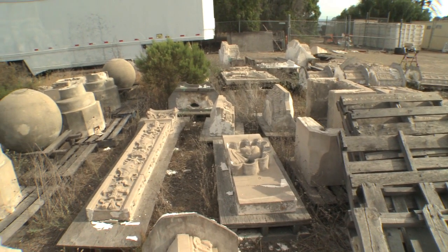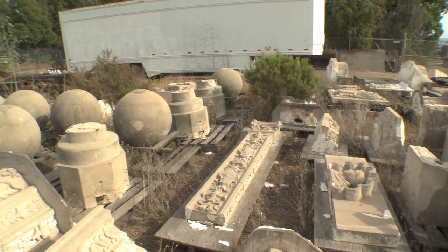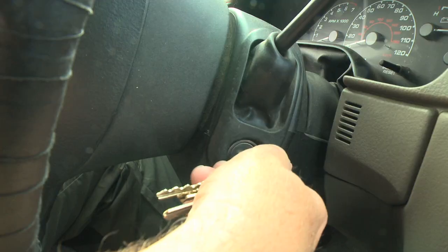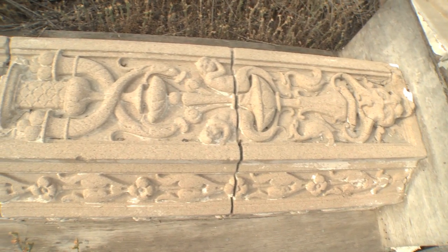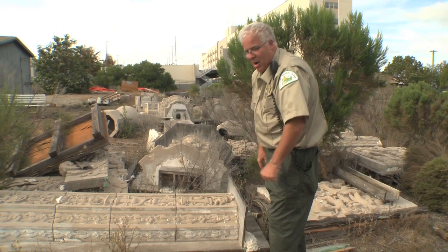This is a place in Balboa Park that hardly anybody sees. It's where you find parts of historic buildings in the park. Some date back a century ago. Park Ranger Kim Duclos is showing us. Look at all the work that these craftsmen put into things. It's really rather remarkable, all this low bas relief.